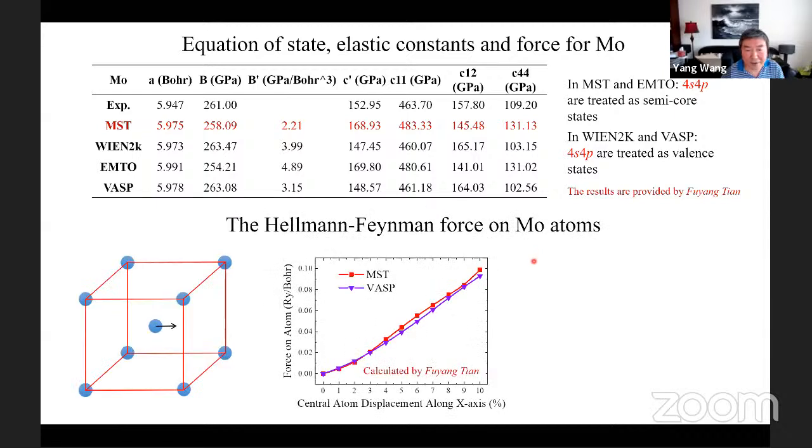Another thing you can calculate is the Hellman-Feynman force on molybdenum atoms. For example, with a molybdenum cell, you move the center atom by a little bit and test the calculated force. You can compare it with a VASP result. The reason I compare with VASP is that VASP doesn't have a pole correction. It's more accurate than VN2K, so we can make this direct comparison.